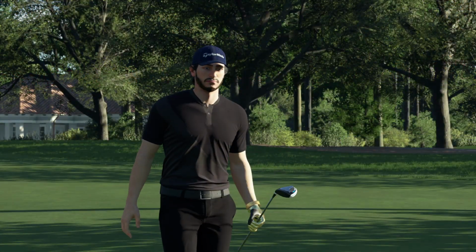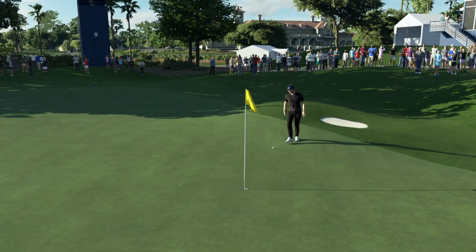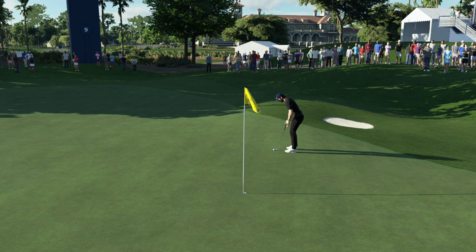Well, that's a tremendous shot and sets up a wonderful opportunity. I'll tell you what, a sensational play. This player stepped up their game, a bold play, hopefully a bold reward.